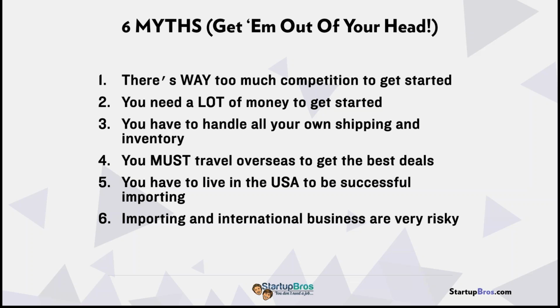Importing, an international business, a lot of people think it's very risky in general. And it's really interesting, this is actually one of the least risky business models out there. If you try to run Facebook ads or something, and you spend $100 on Facebook ads and everything goes wrong, you're out $100. Gone. But with importing, you're importing physical products. So even if everything goes wrong and the product's not too good, you still have those products. So you're never going to lose all of your money in this business. You're only going to discount it in the worst case scenario. I don't know why people think this is such a risky business. This is one of the only business models where you're never going to take an absolute loss. So I think this isn't a risky business model at all.